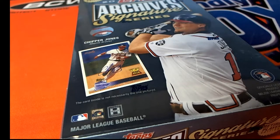This is a checklist player type of box break. Everybody's going to get 6 checklist players per spot. And let's start it up and find out who's getting which checklist player right now.